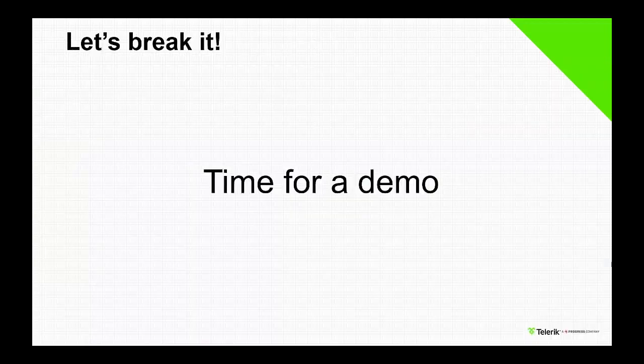Okay, enough of talking. Let's see it in action and actually go and break some things and try to migrate an existing project so you guys can see the actual experience of migrating an application today.